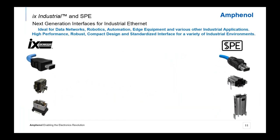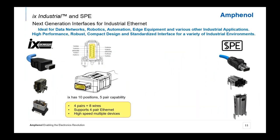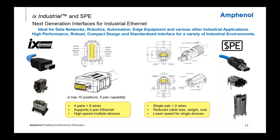IX Industrial and single pair Ethernet are the next generation of interfaces for industrial Ethernet. They're designed to work together seamlessly. IX Industrial provides five pairs of controlled impedance contacts supporting high bandwidth four-pair Ethernet. And single-pair Ethernet contains a single pair of contacts specifically for providing the interface to a single addressed device on the network. Together, they provide a series of distinct advantages for today's industrial networks.